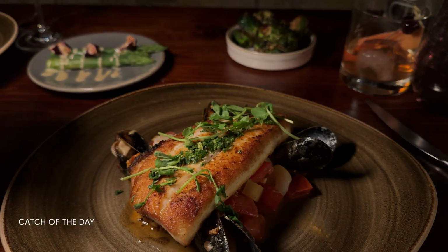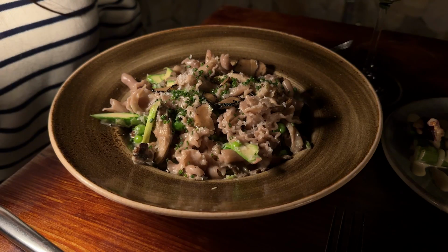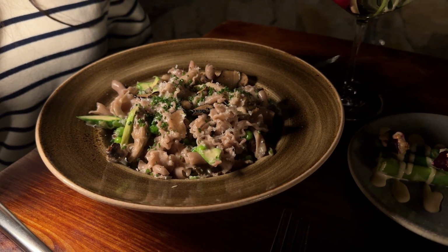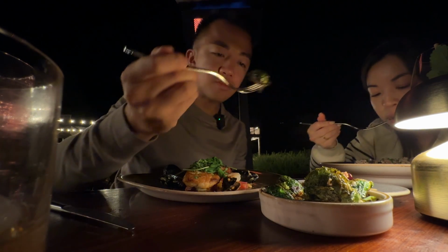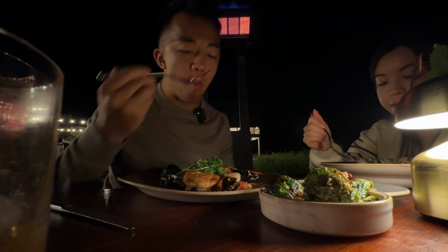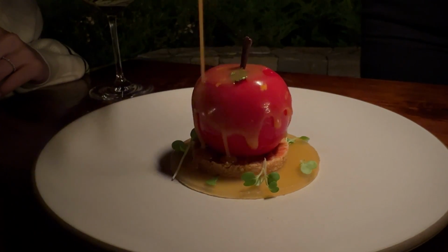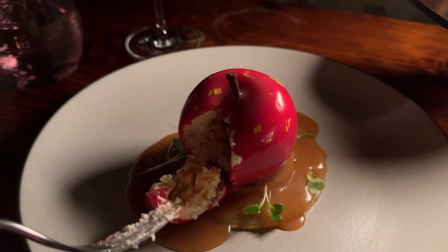Meanwhile, the catch of the day was very average, and the pastas were straight up disappointing. We tried multiple pastas, but just didn't like any of them. As for the sides, the Brussels sprouts were definitely the best out of all the sides. This is the dessert menu, and all the dessert was beautifully presented, tasted great, and most importantly, not too sweet.